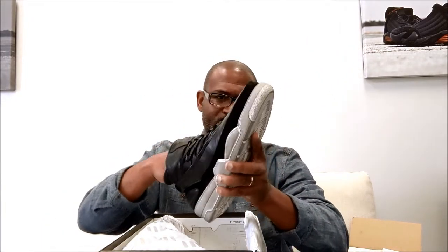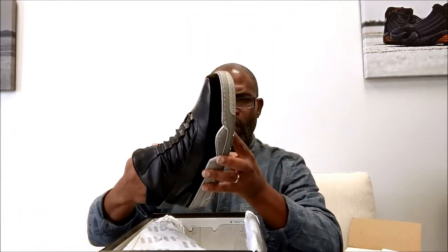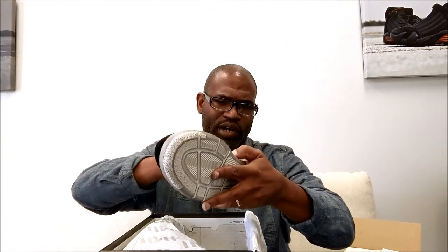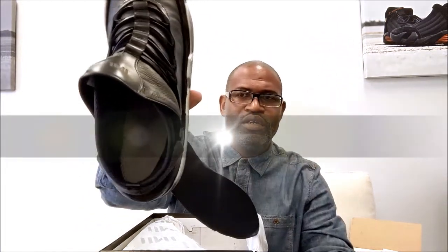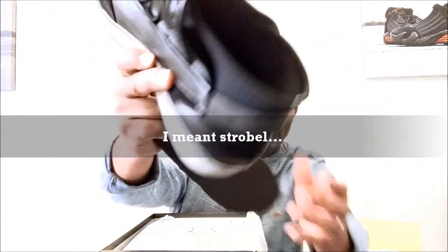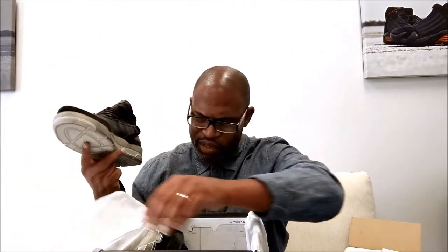So that leads me to think that there's nothing between the upper and the midsole. Trying to see if the insole will come out. And it does. So yeah, you're sitting on top of the last there. Moving that up. Hopefully you can see that. Looks like it's been worn, huh? It's a crazy looking shoe, man.